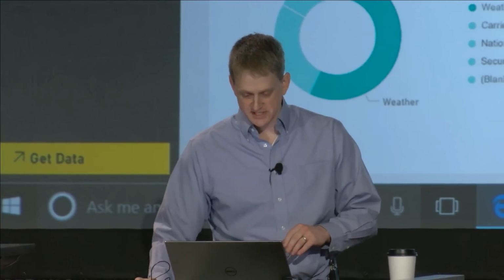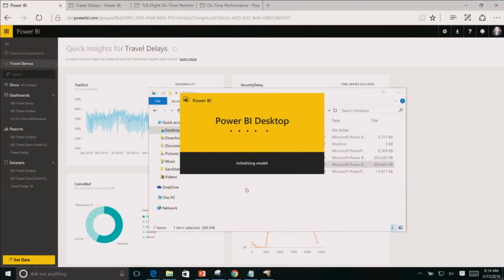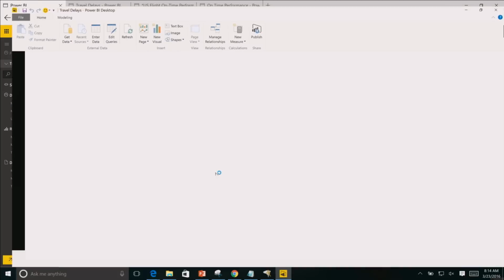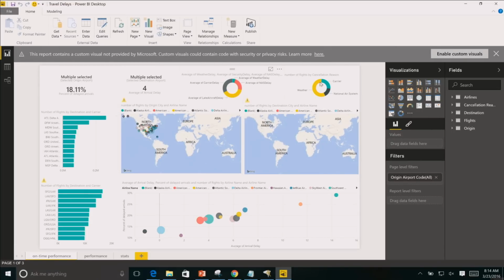Well, the data set we're using today, and I'm going to go ahead and open up this in Power BI Desktop as well, is I took the last 13 months of travel delays from the US Federal Travel Administration. So every time there's a flight, they log when it took off, when it landed, all the little delay categories. It's about 6 million rows, right? And so I uploaded this to the service. I was playing with some custom visuals on it as well.